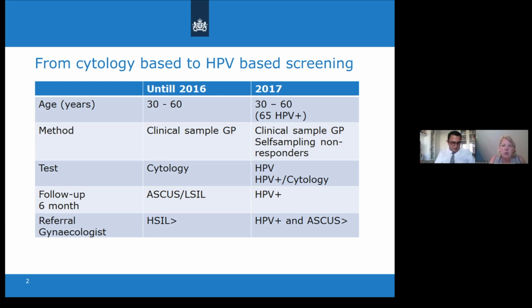And then we switched with like a big bang, the whole country, which is of course a small country, but still, in 2017. And since then we have an HPV-based screening where women are screened in the same age, 30 till 60, but we added an extra round at 65 when a woman is HPV positive at 60. And also we deleted some rounds.